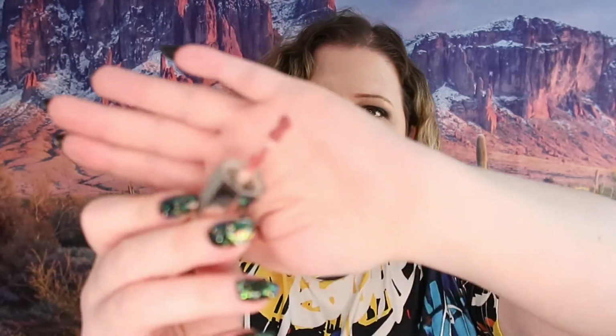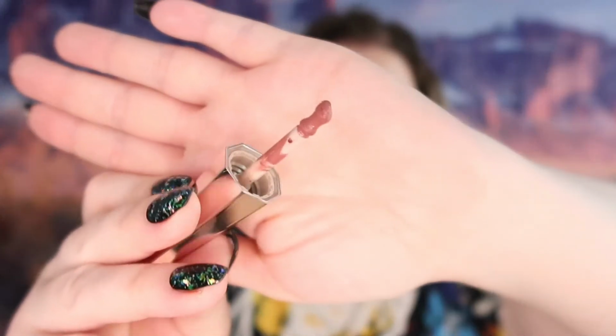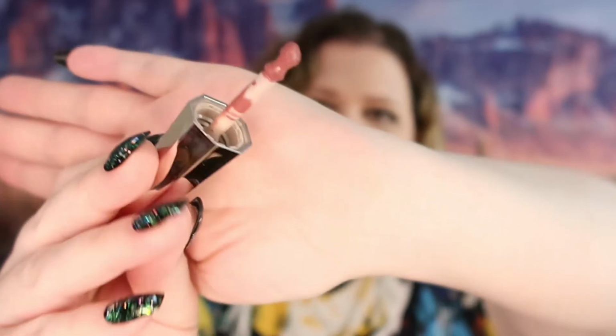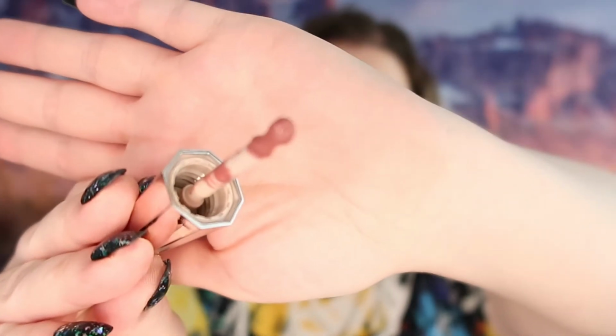So this is what the tip looks like. I don't know if you can see it. I think that is kind of cool looking, honestly. You can see the extra product right at the tip.